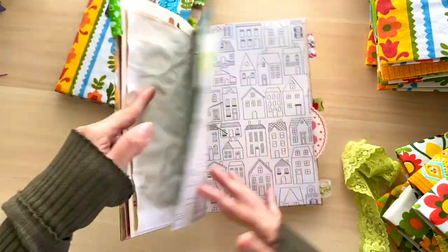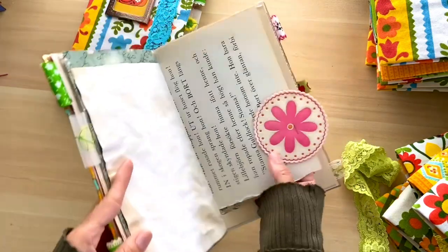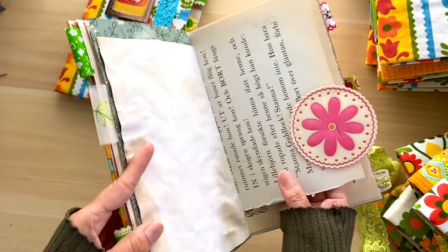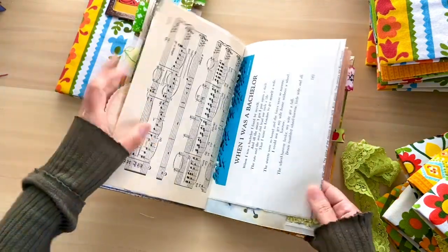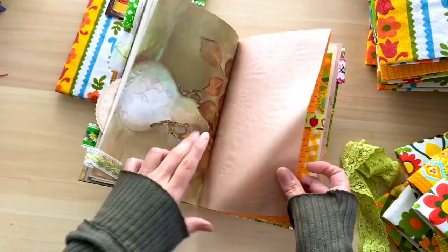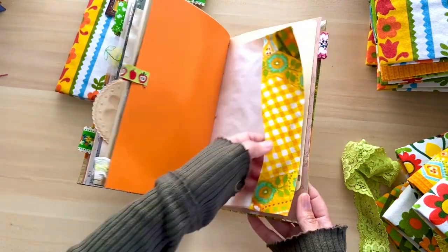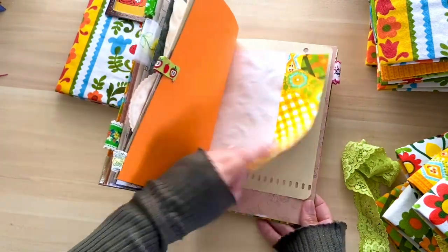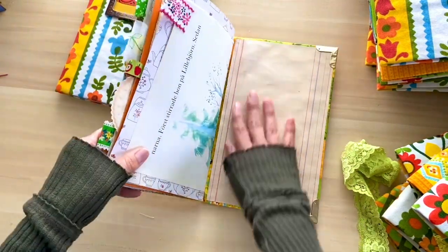I love that tab. Really sweet stuff. Lots of coffee dyed paper. There's one of those paper coasters. But this is a really fun kitschy spring journal, and it will grow nice and large. This is another one of those pockets I made from the scraps, and they're all lined, of course.